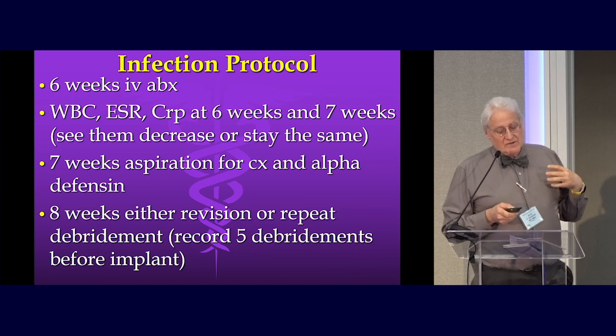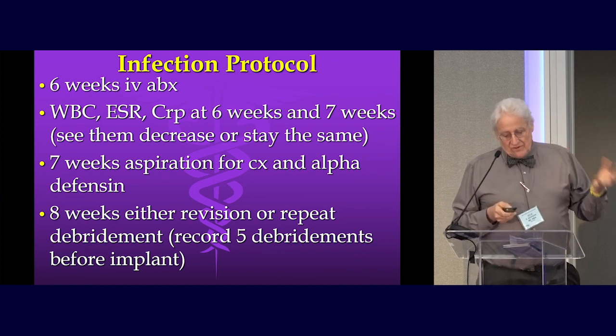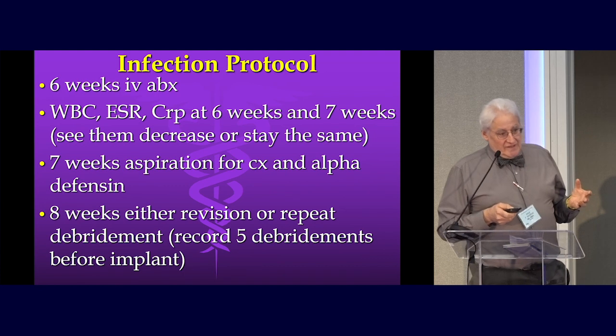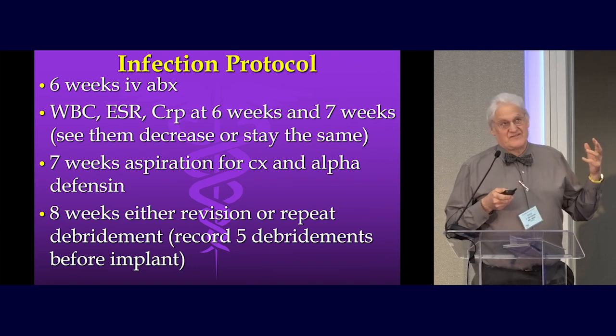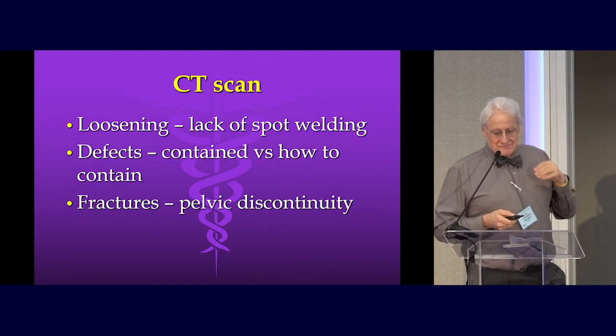So at 8 weeks, we hopefully either do the real thing or we repeat the debridement. And you might ask me, I've had to do that 5 times. So it's not a 2-stage approach. It then becomes a 7-stage or 5-stage implant.